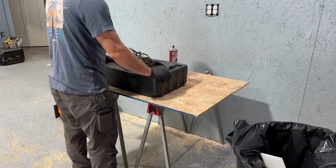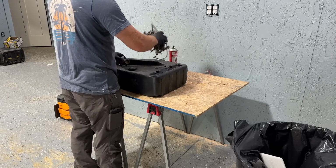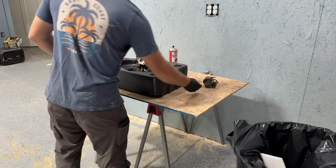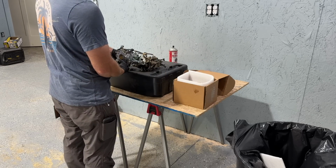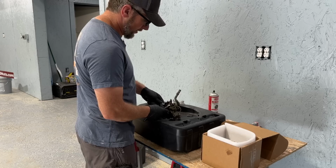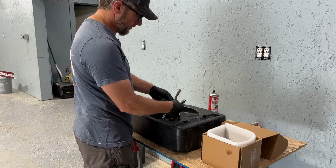So let's get the old carburetor torn into and see what we find. All right, so I am hopeful that between the new carburetor and the old carburetor and the repair kit I have, we can get something to work, because this is the new one. This is the old one, and this is the new one. Bam. All right, let's tear into this and see if any of the rebuild kit will work for this carburetor.